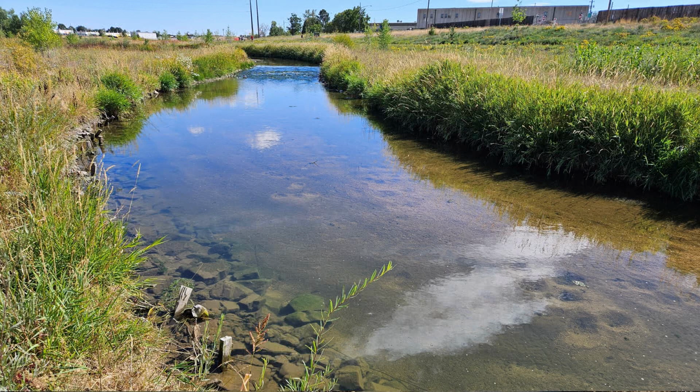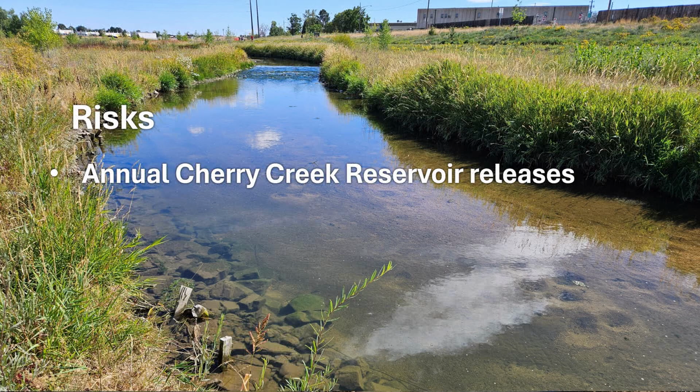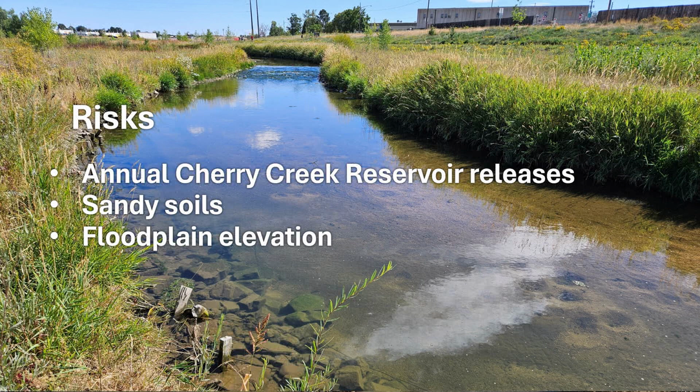This approach relied heavily on vegetation, the establishment of which is critical for project success. However, this approach comes with risks. First off, the project area is downstream from the Cherry Creek Reservoir, which annually flushes the reservoir with volumes that mimic a 5- and 10-year event, respectively, every other year. Next, the Cherry Creek corridor has very sandy soils, which makes it difficult to retain water and facilitate vegetation establishment and growth. And lastly, there was some uncertainty about the design floodplain elevation due to a lack of a suitable reference within the project area.